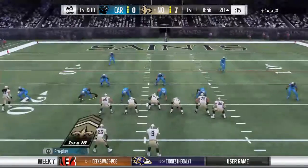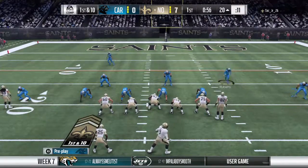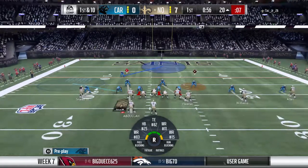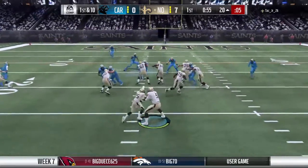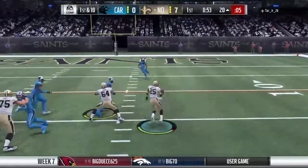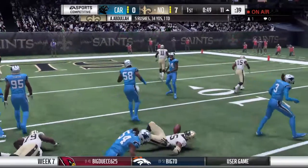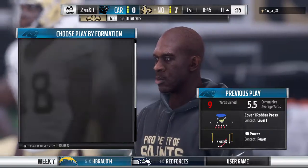1st and 10. They'll run it now out of the gun. And he gets it down close to the 10-yard line. A nice run there, 9 yards, and it'll be 2nd down.